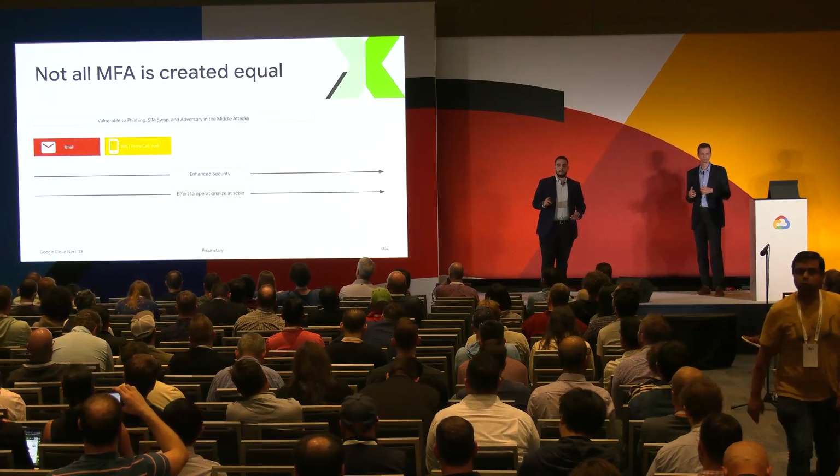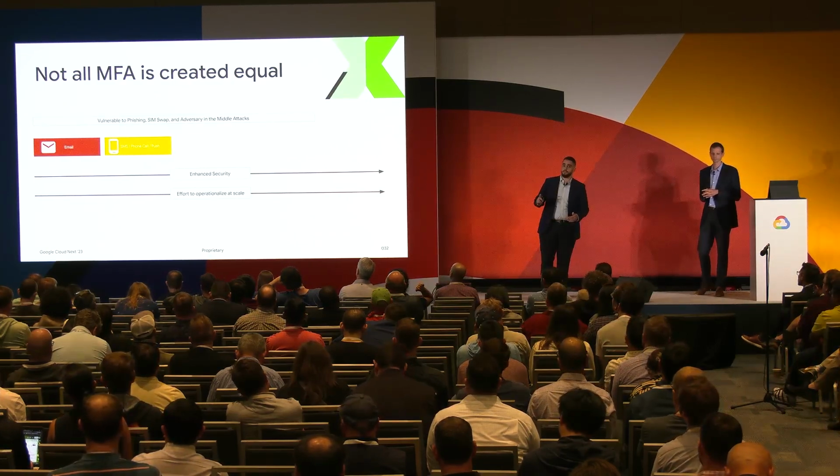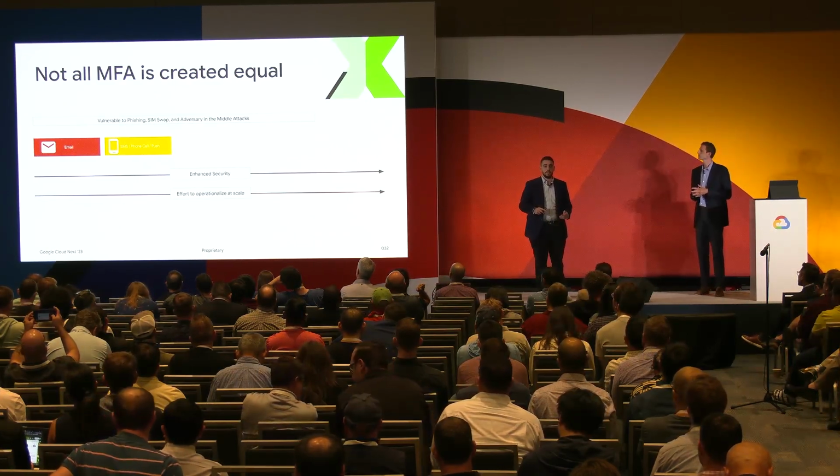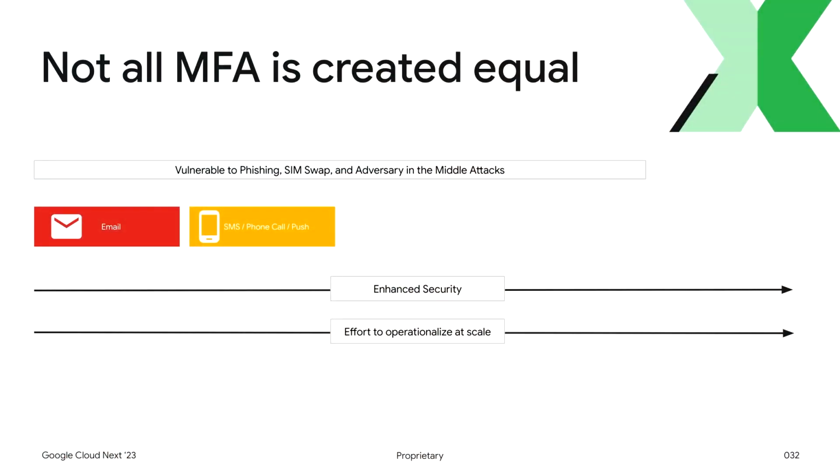The most common MFA methods we see organizations use are email, SMS, phone call, or push notification. Those are the easiest MFA methods to scale, to deploy across your end users. However, from a security perspective, those MFA methods are vulnerable to most MFA attack techniques, such as SIM swap, phishing, or adversary in the middle.